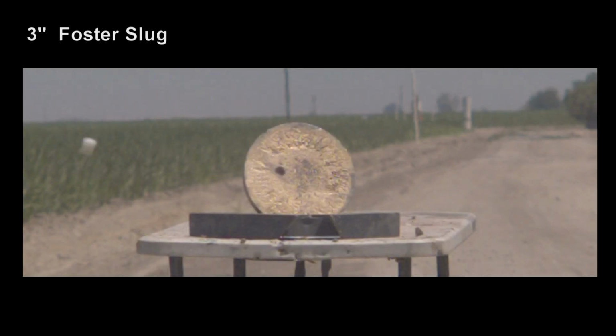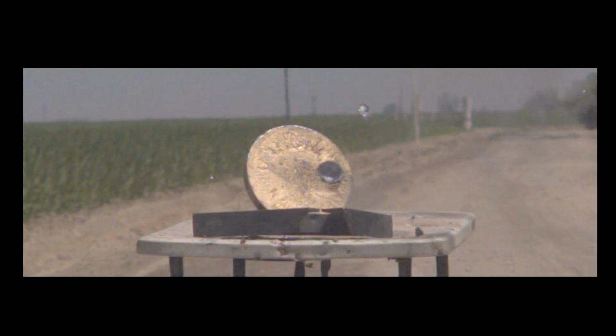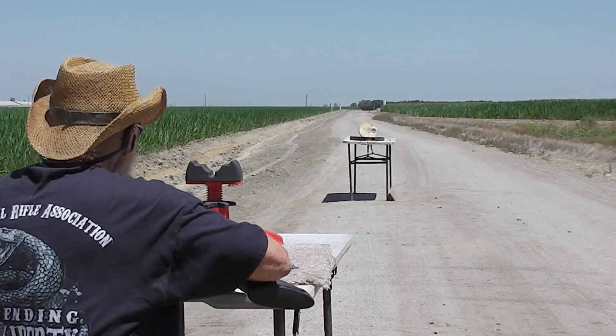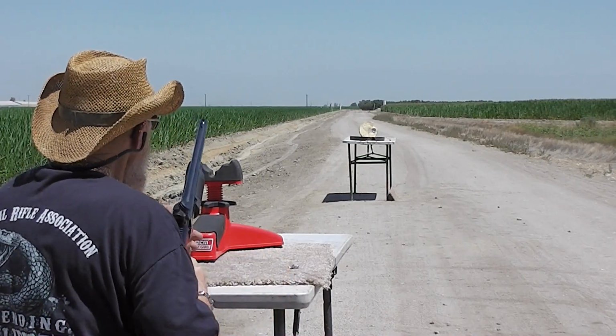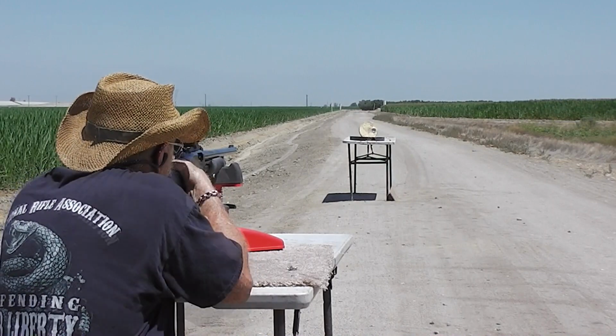The 3-inch Foster slug traveling just under 1,600 feet per second did a substantial amount of damage. Not too bad. Now we'll try with the Brenneke Crush. It's 50% heavier and about 50 feet per second faster.